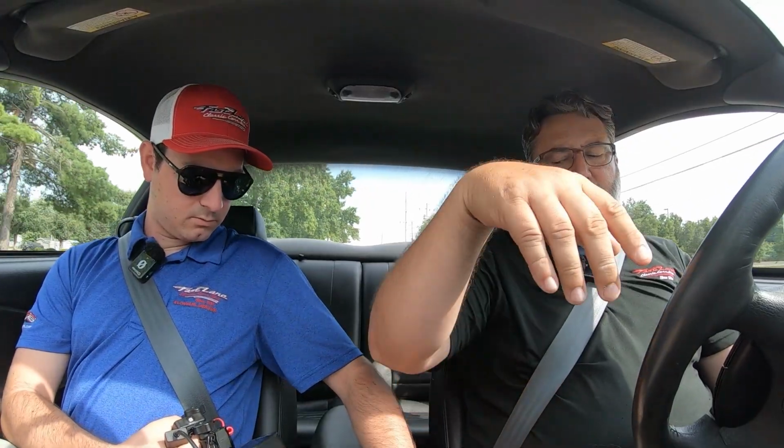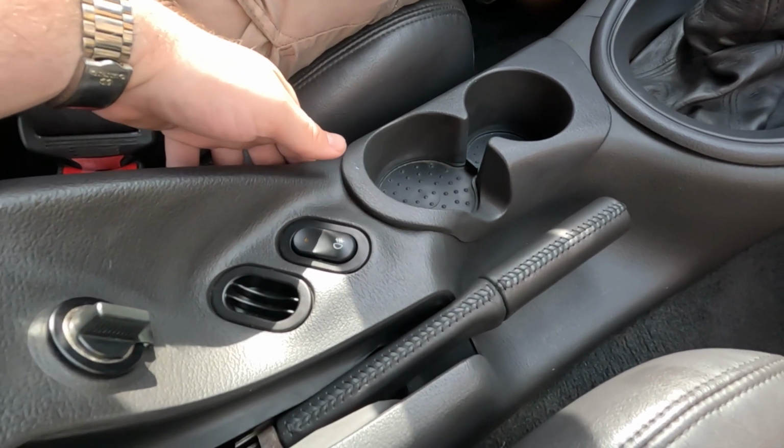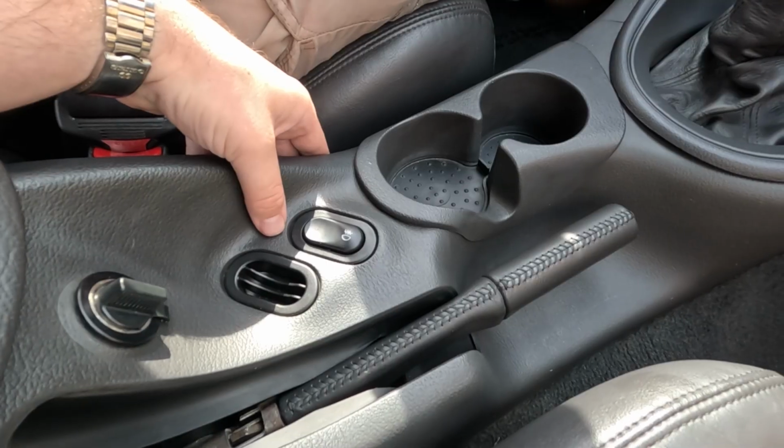Well, this looks like, what is that? Oh, is that for the mirrors? Oh, is that fog lights? It might be the fog lights. We're gonna have to check that out when you roll back after the flybys, let's do that.